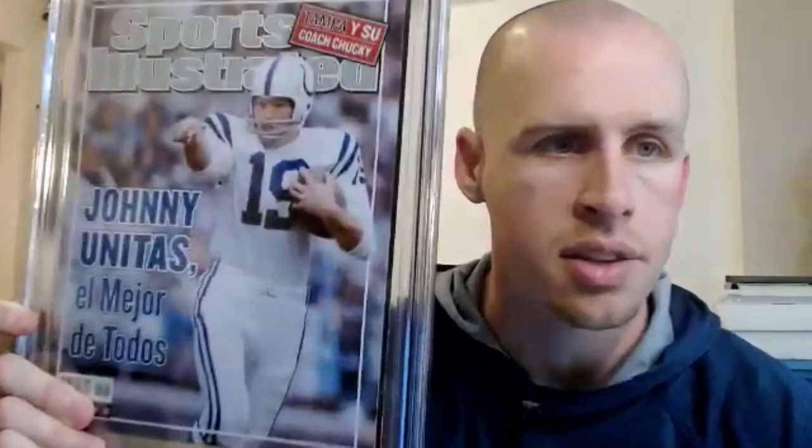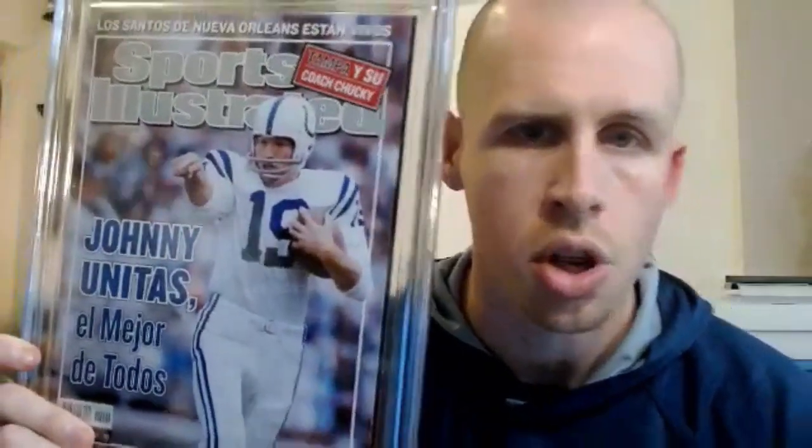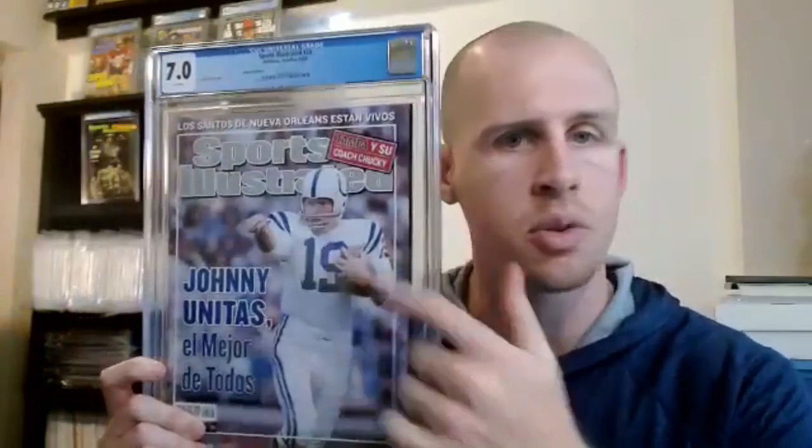Next up, another Sports Illustrated Mexico. And I think this one's pretty cool. This is actually one of the three, it may be three or four, we'll see, but this is one I'm thinking about keeping. Johnny Unitas. It says El Mejor de Todos, which means the best ever. It's a 7.0. So once again, I projected between a 5 and a 7. This one came up towards the top of that range.